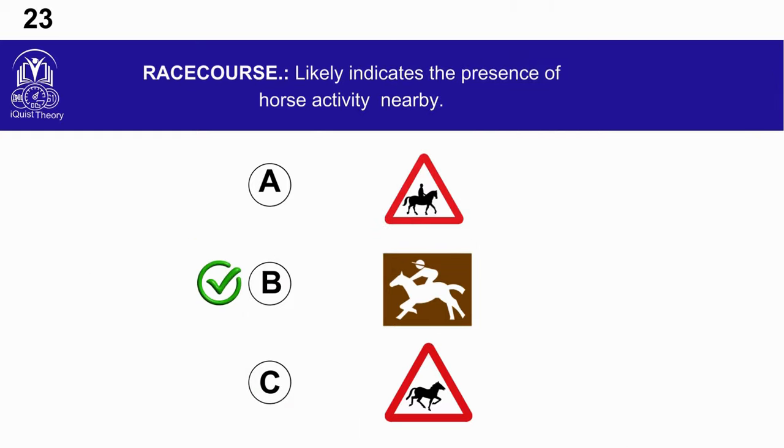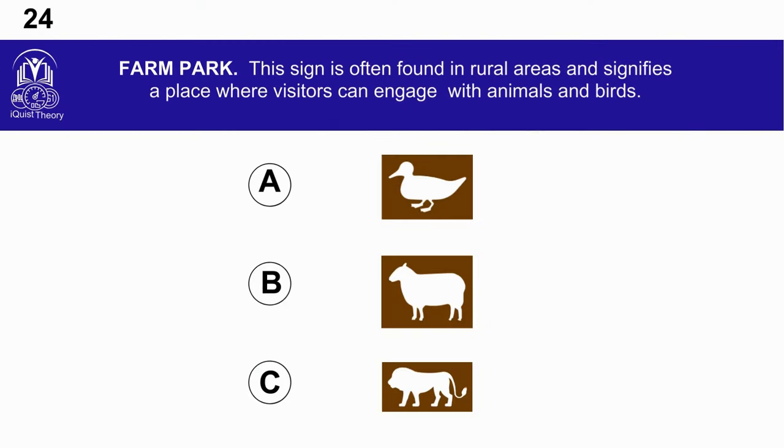B is the winner. You got it right. Farm park. This sign is often found in rural areas and signifies a place where visitors can engage with animals and birds.